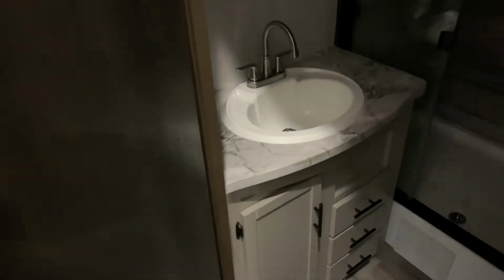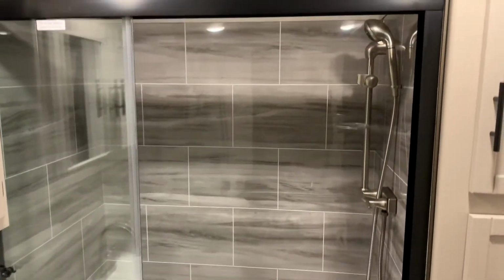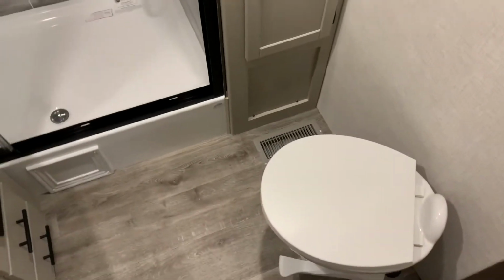Walking back, love the bathroom. It's a 64-inch shower, faucet, mirrored cupboard, plenty of room on the stool.